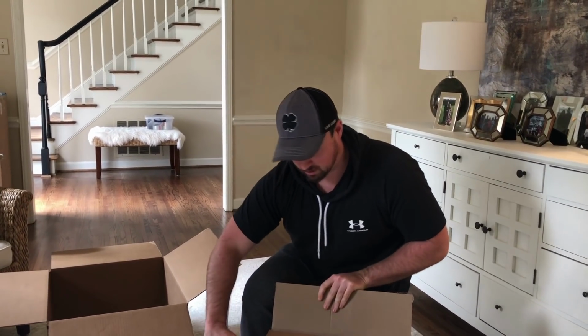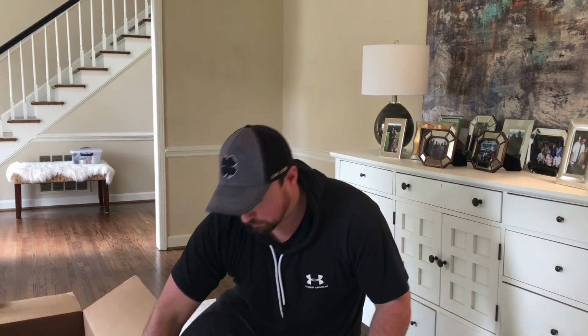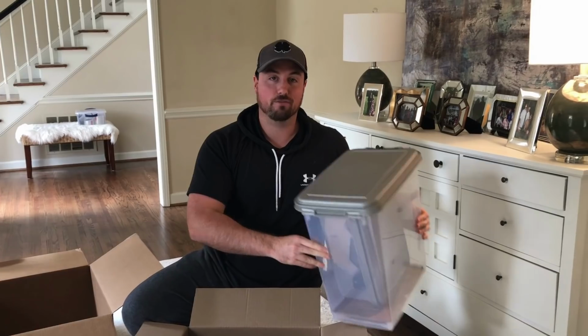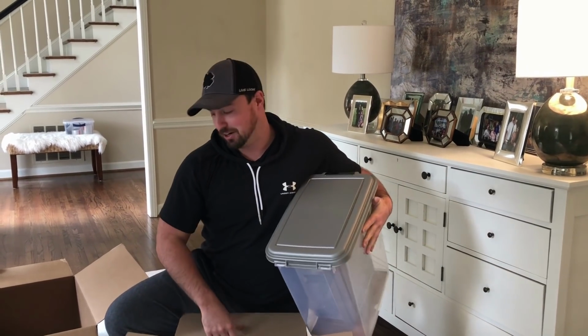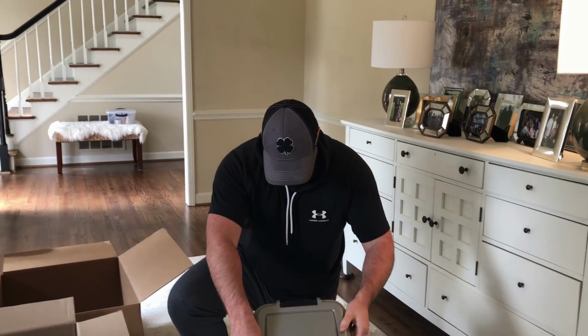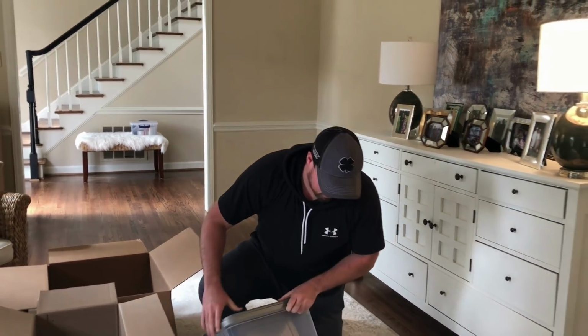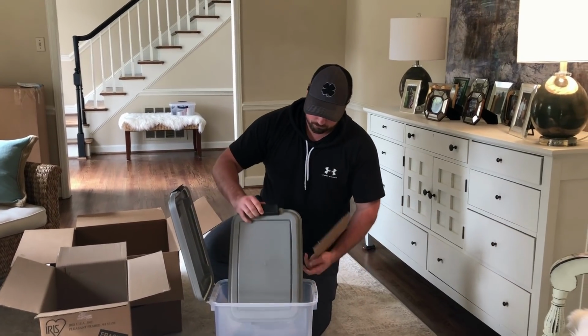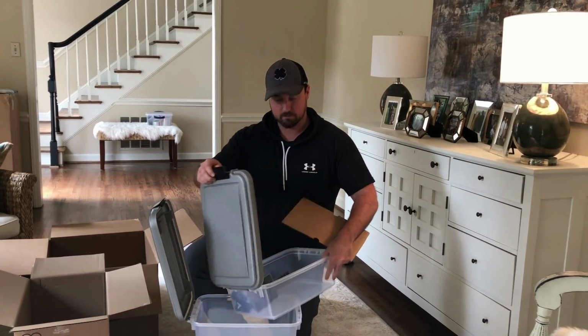So that should probably be the last of any Amazon logo anyway. Let's just check it out. Let's see what we got. So here is the item, and it is a dog food container storage that I bought. I needed this anyway, so I figured I would just go ahead and buy something I need. And there's no Amazon labeling or anything like that on here, so everything looks good.